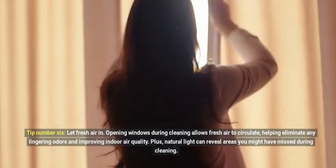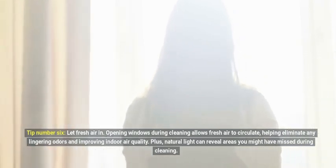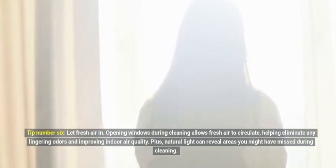Tip number 6, let fresh air in. Opening windows during cleaning allows fresh air to circulate, helping eliminate any lingering odors and improving indoor air quality. Plus, natural light can reveal areas you might have missed during cleaning.